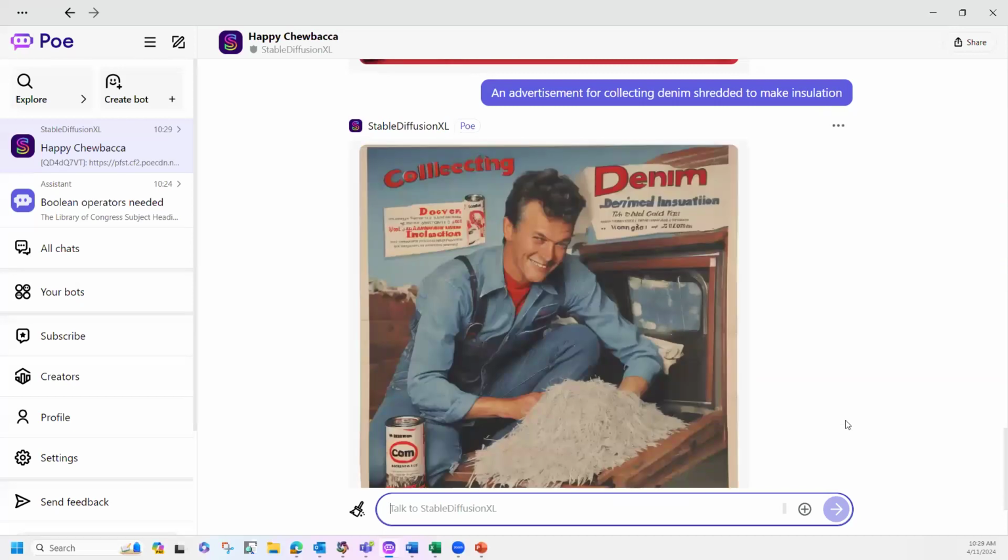I kind of laughed when I was looking at some of the paid ones. Hey, it almost says corn. That's pretty funny. Oh, denim. See, it got some words right. Yeah. And I like the shredding portion. It doesn't look like denim, but he has kind of a creepy expression on his face. Yeah, he does. I'm getting kind of serial killer vibes from that guy.